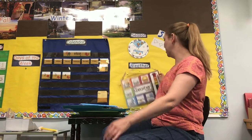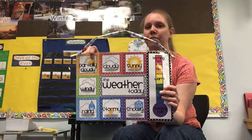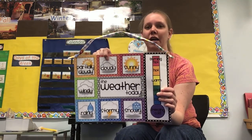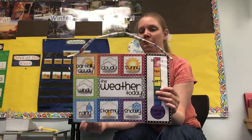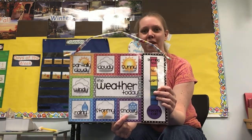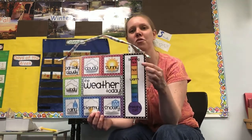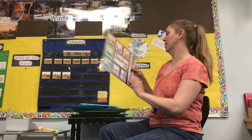All right, so let's look out the window and figure out what the weather is like at your house. When you look out the window, is it partly cloudy, cloudy, sunny, windy, rainy, stormy, or snowy? Hopefully not snowy. And if you step out the door at your house, does it feel burning hot, hot, warm, cool, cold, or freezing cold? And don't forget to check on your weather app to see what the number is for the temperature today.